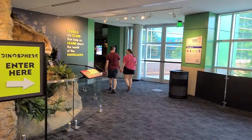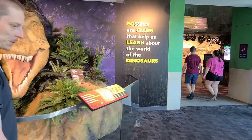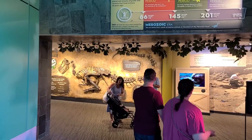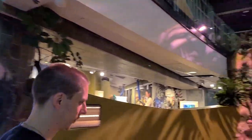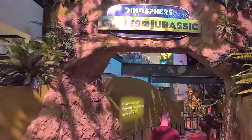We got confirmation that the dinosaur exhibit did not have any animatronics, nor did it have any really loud noises. So we convinced Allison to come in, and that was mainly because we had to go through here in order to get to the downstairs area where you could put together those clay statues.